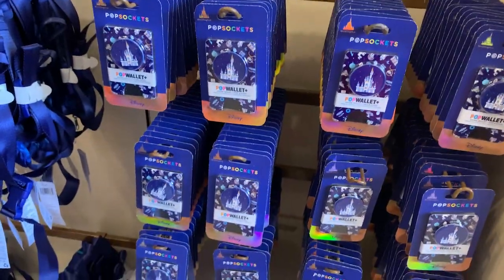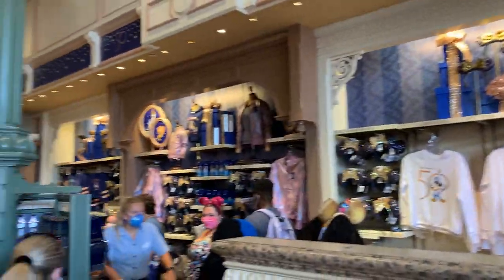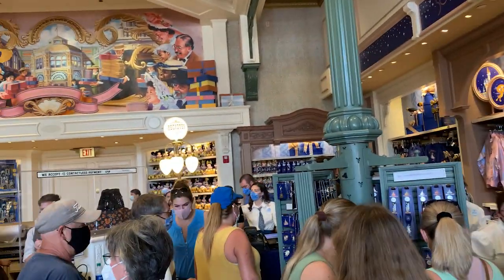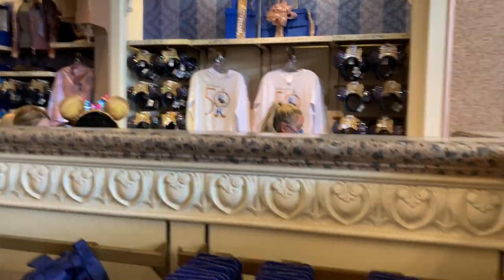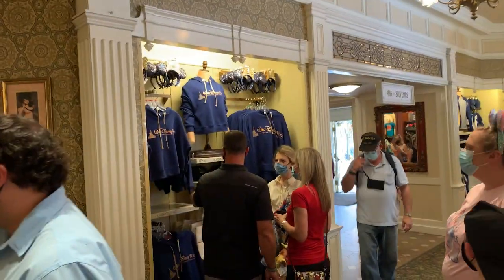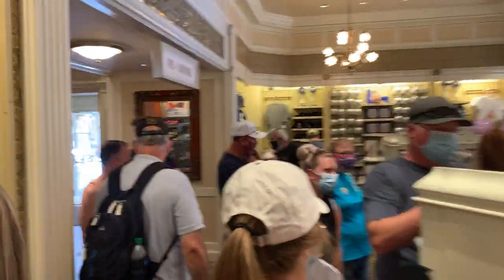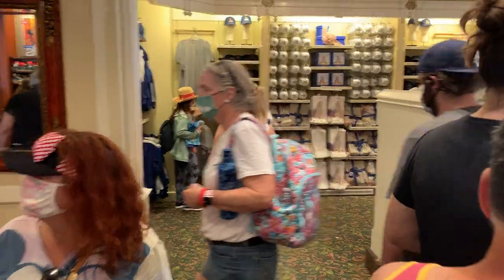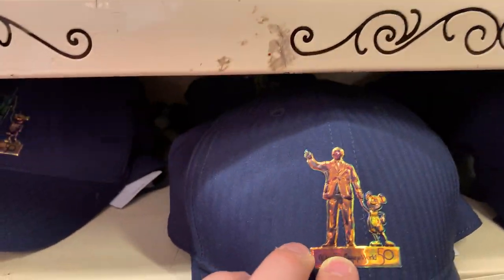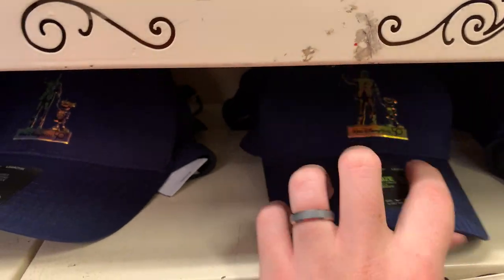They do have Pop Sockets, pop wallets, fanny packs, ears, MagicBands, whatever you can imagine they're going to have. This nice bag, $40. More shirts, a blanket. If we go over in this far corner, they're going to have hats. This is unreal. Here are the Nike hats, 50 on there. Let's see the price. $45 on the hat. Whoa.